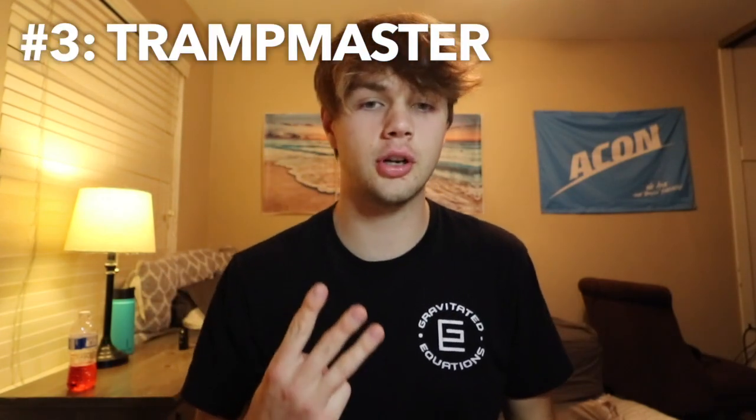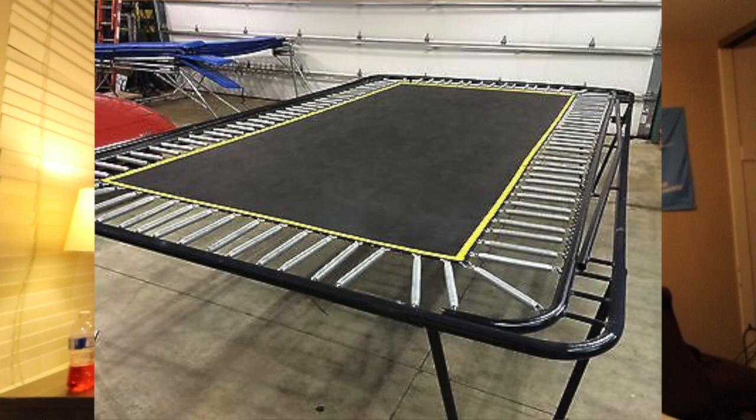All right, coming in at number 3 on the list, we got Trampmaster Trampoline. Now, this one is incredibly bouncy. It is very sketchy. I don't think it even comes with a net. It's probably a very hard to find trampoline, actually. It took me a while to get that image. Most of them don't come with that yellow tag on it, but I don't know.